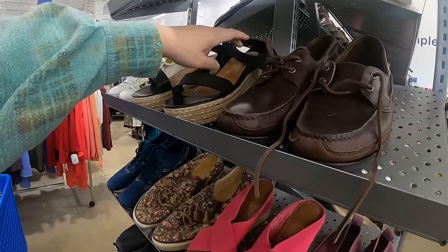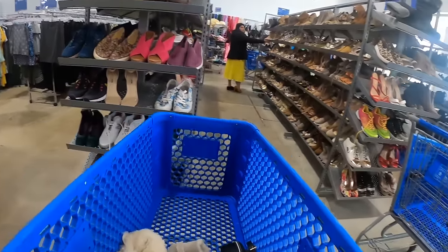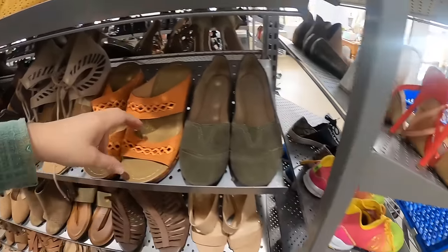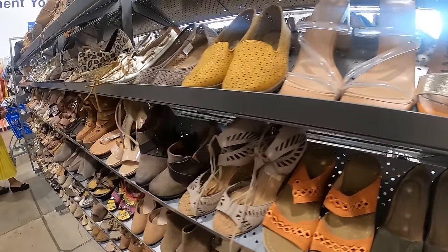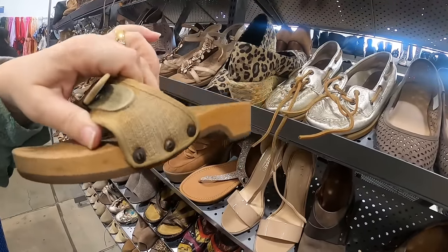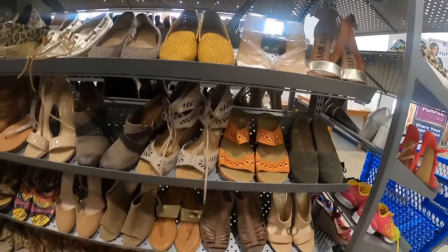Now what are these? Those are bamboo. Okay, we got some Bandolinos up there. Those are some generic ones. What are these? Oh, those are Dr. Scholl's. Those are actually the wood ones, like the old candy shoes. That's what that looks like right there.